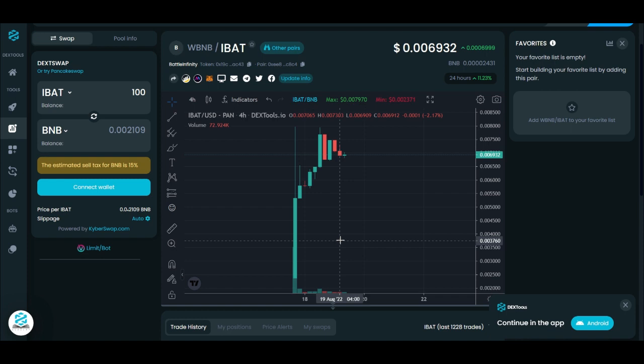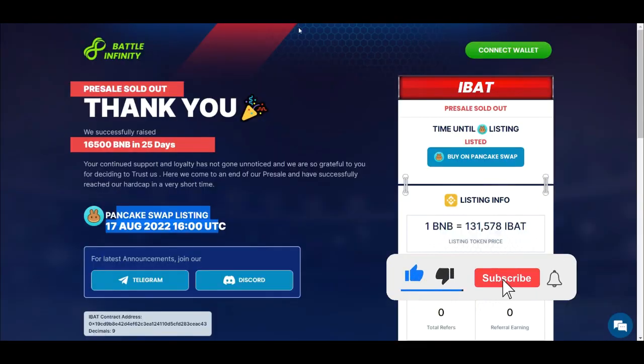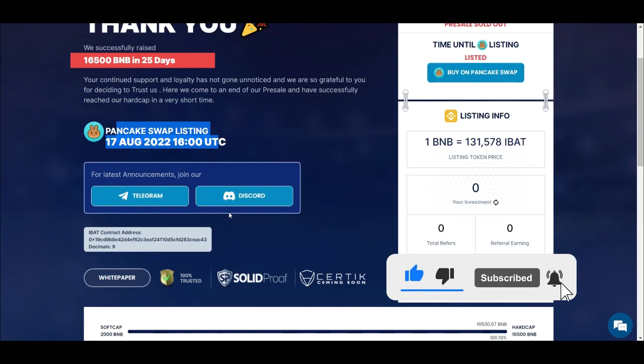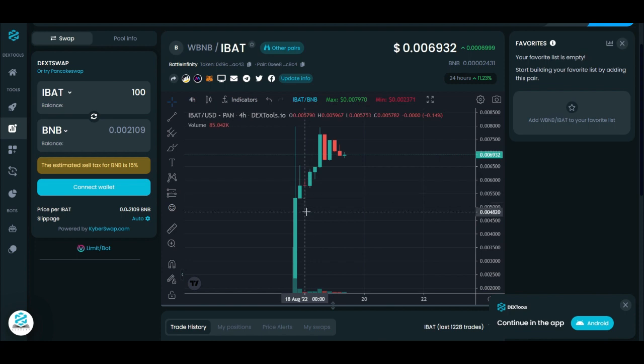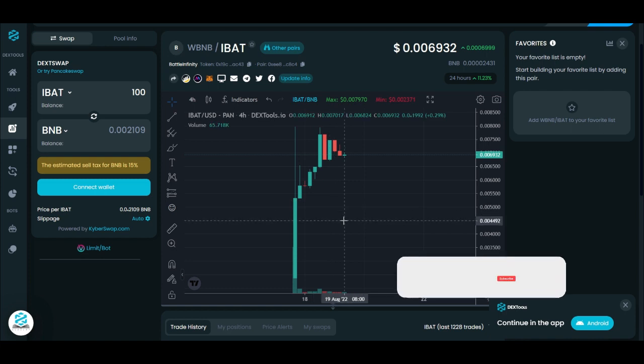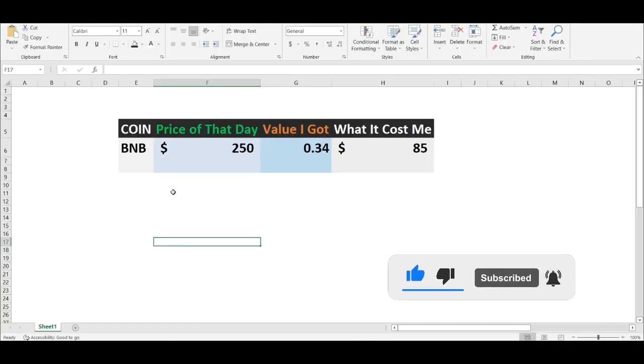By then I would have taken my initial capital, and then part of the profit will be what I invest in it for a longer time, because going forward with Battle Infinity, I know they're going to do a lot. The coin will definitely be more than what it is today, most especially when they get listed on a centralized exchange; it will do better than what it is right now. So let me share the calculation of how I made my money.